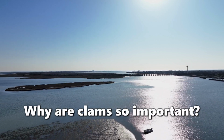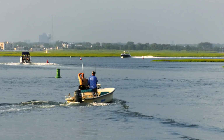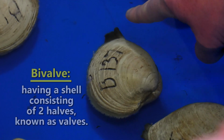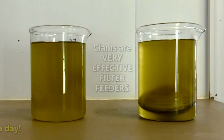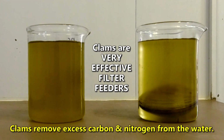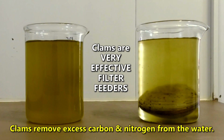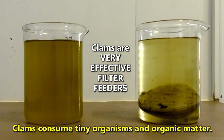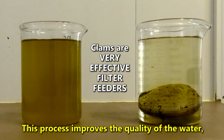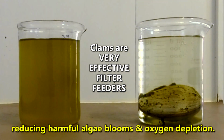Why are clams so important to the town's waterways? Clams play a crucial role in keeping our waters clean. These bivalves are effective natural filters, capable of removing particles as small as 3 microns from the water column. Each clam can filter up to 25 gallons of water per day. But that's not all. Clams also help remove excess carbon and nitrogen from the water, incorporating it into their shells and tissues. As they filter feed, they consume tiny organisms and organic matter, which are broken down and excreted as waste. This process helps to improve the quality of the water and reduces harmful algal blooms and oxygen depletion.